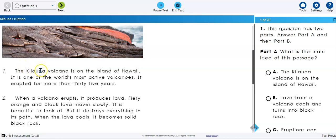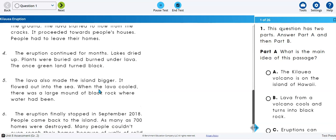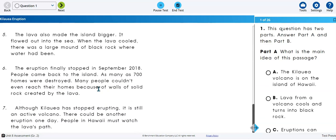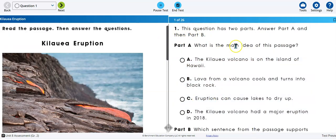Okay, it's the name of a specific volcano on the island of Hawaii, and it tells you it's one of the world's most active volcanoes. Active volcano meaning that it's not dormant, it still erupts. Okay, it's still living and breathing with lava inside. Okay, so you're going to continue reading and find out more about this volcano. And then when you're finished, you're ready to answer some of these questions. So let's take a look at the questions.